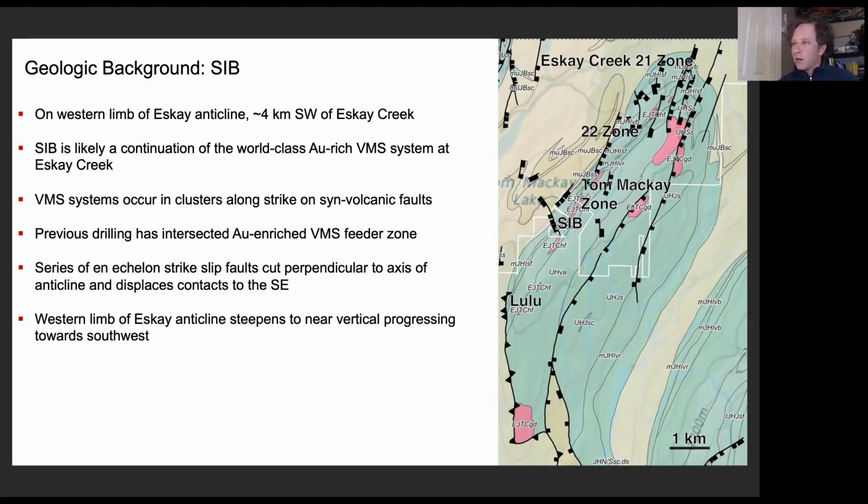The Tamakai zone, which is immediately adjoining our border. And I'll talk about this a little bit later, but this is actually at a lower stratigraphic level than the contact mudstone. And then this white outline here is our property, where we control some enclaves along strike on the Eskay anticline right here. And then when we get down towards the Lulu zone, this is where our property opens up. And I should note that the SIB and Lulu zones are in a joint venture with Kirkland Lake, with Eskay Mining Corp controlling 80% of the project.